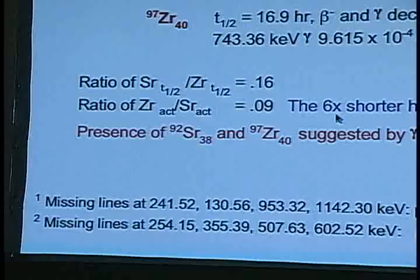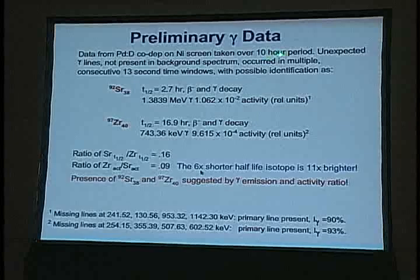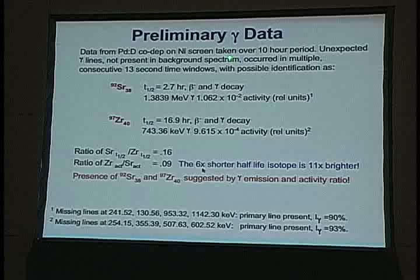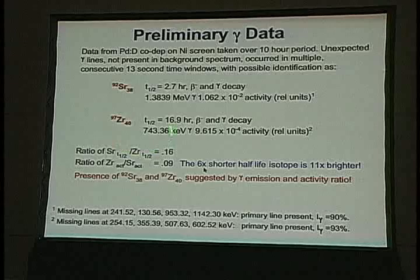And the last piece here is we've taken some gamma data. This is preliminary gamma data taken with a palladium deuteride co-deposition cell with a nickel screen, taken over 10 hours. We had unexpected gamma lines that were not present in the background spectrum. They occurred in multiple 13-second time windows, and this is the possible identification. Strontium-92, zirconium-97, which has a half-life of 2.7 hours, has as its primary line, 90% of the gamma, a 1.4 MeV gamma.